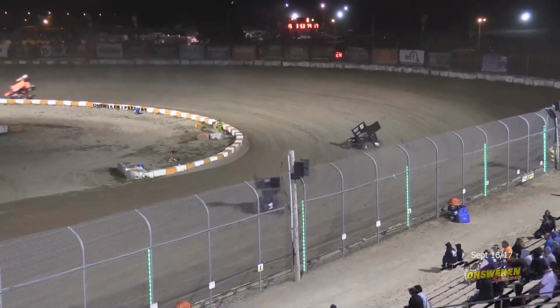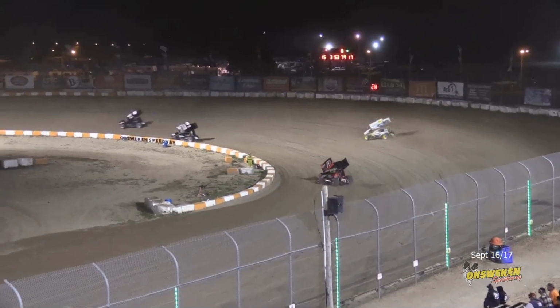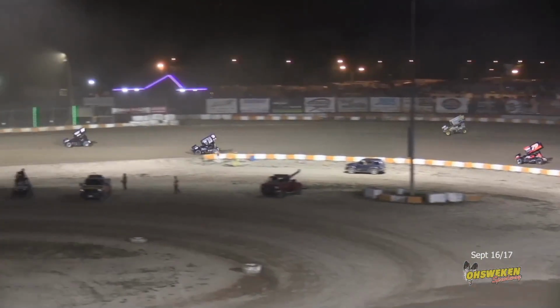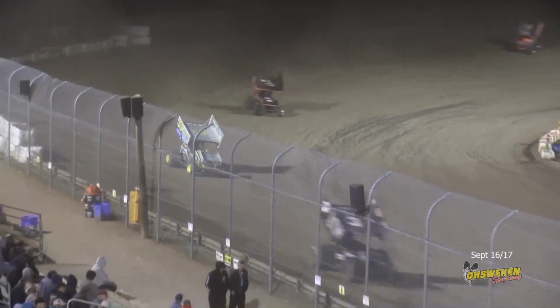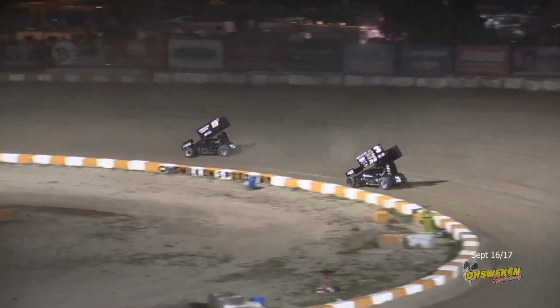Hoopinen in the 14H has passed a number of cars since this event started, running about in the 15th position or so in that 14 machine, battling with Scott Broder. This is not the first time that Jim Hoopinen has charged from deep in the field, and he's trying to make it happen again here. Meanwhile, the leaders are going to be in traffic momentarily.